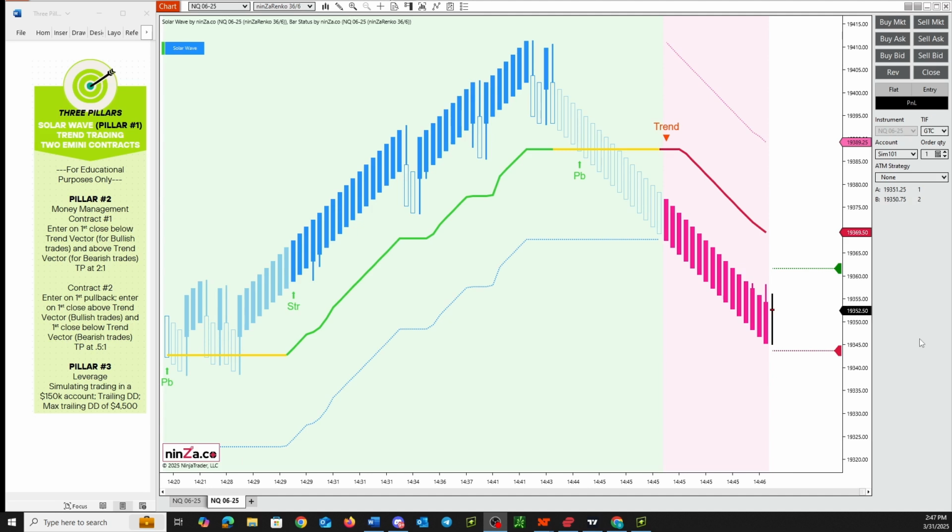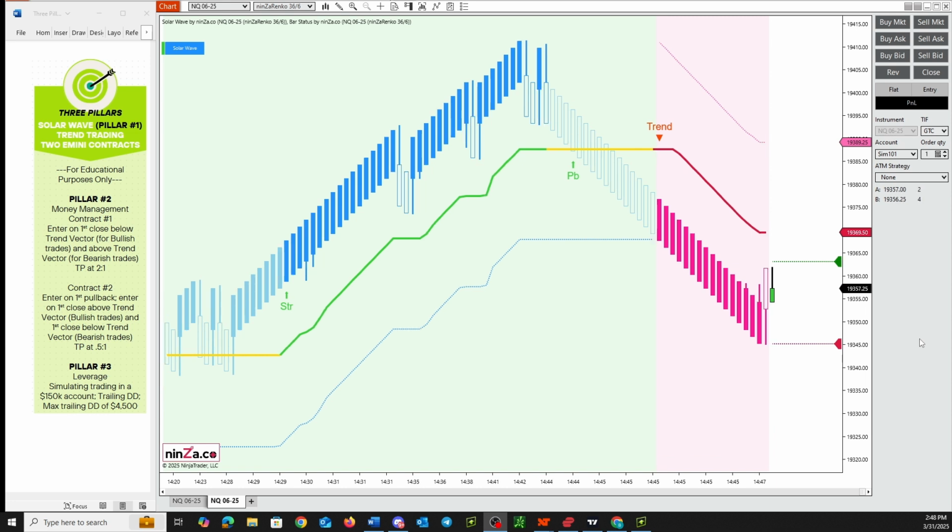Yeah, Drew, there's a lot of functionality in this. You can adapt it to anything that you're trading. Again, Ninjaco gives you plenty of options to play with it, to customize it for whatever you're doing.